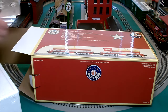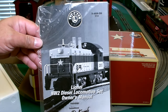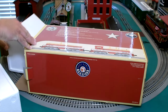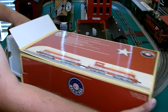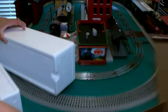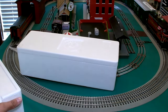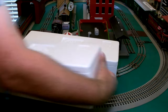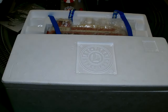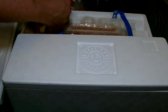Half of it. Okay. Oh, there's our instructions. Nice. And the other half. Okay. Make some packaging. Alrighty, let's see which one is which here. Okay, here we have our switcher cow.